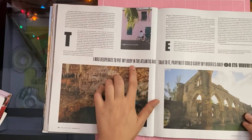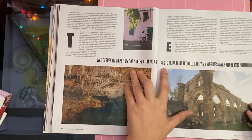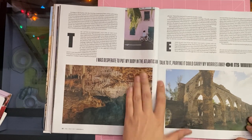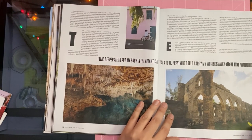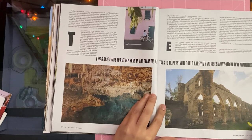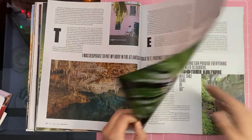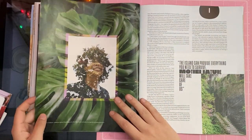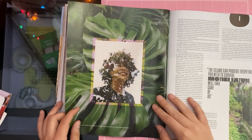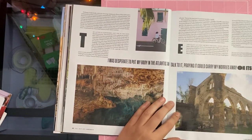I was desperate to put my body in the Atlantic and talk to it, praying it could carry my worries away on its waves. Damn, what a quote. What a quote. Oh my god, we got arches. I didn't even realize. We got arches on the pretty picture. That is very intriguing.